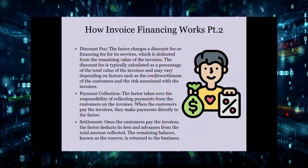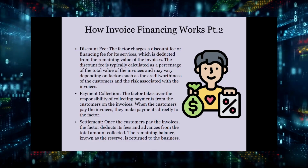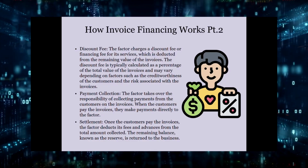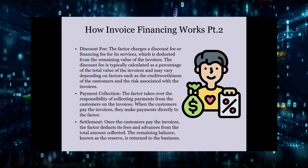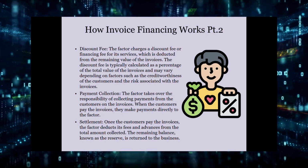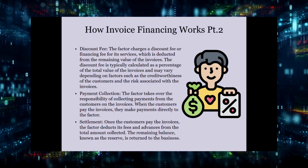Now let's look at the financial aspects of invoice financing. The factor charges a discount fee for their services, which is deducted from the remaining value of the invoices. This fee is typically calculated as a percentage of the total invoice value and can vary based on customer creditworthiness and the risk associated with the invoices.